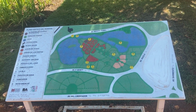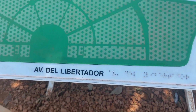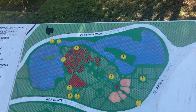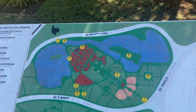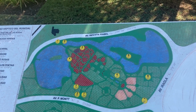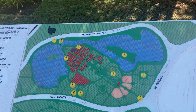This beautiful 3.4 hectare park is situated at the avenues of Libertador and Sarmiento. Now, the Rose Garden is surrounded by a beautiful lake, which I will show you in just a moment. And there's an absolutely fabulous track that surrounds it that rollerbladers, joggers and walkers alike use.